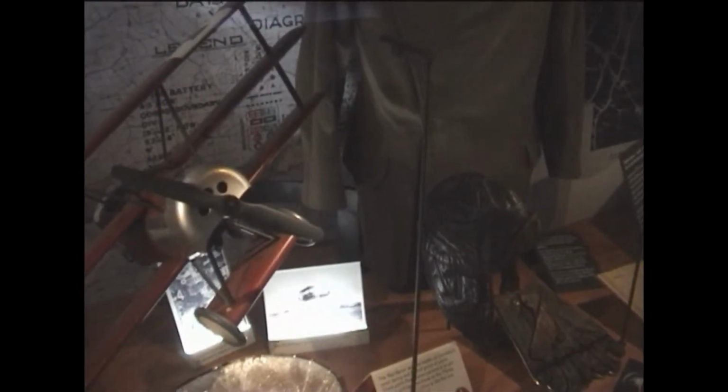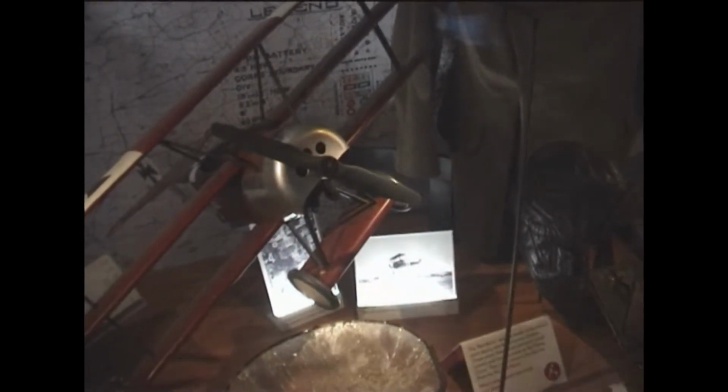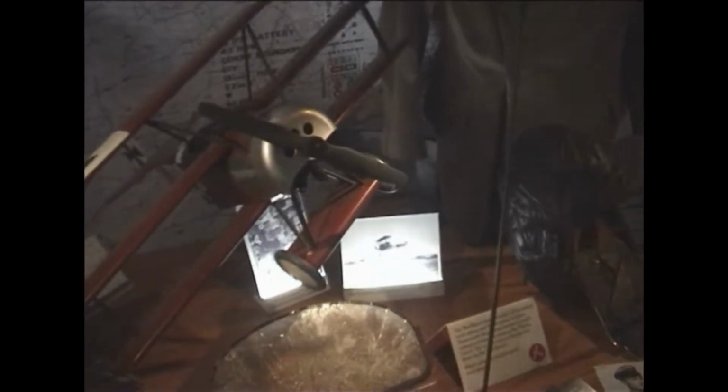You didn't have any parachutes, and the planes could literally just fly or fall apart when flying. A lot of it was wood, wasn't it? A lot of planes were wood until even in the Second World War.